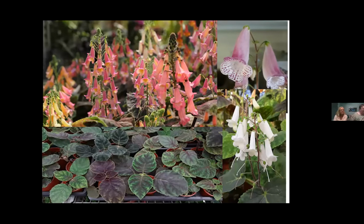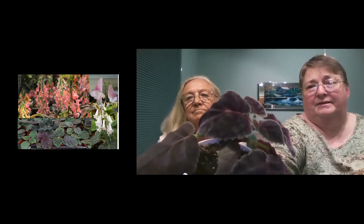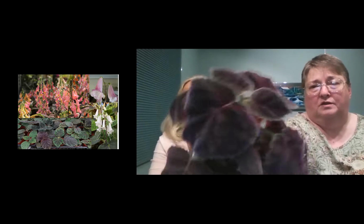I did bring a small one. They're just now coming out from their dormancy. This too is a rhizomatous plant. This is a young plant. It'll get to be about 10 inches or so tall, and I'm growing it in about a 3-inch pot.